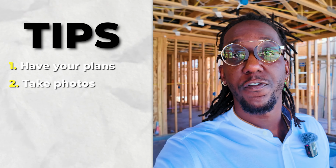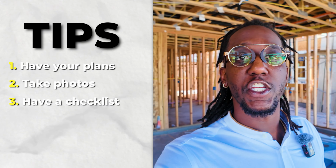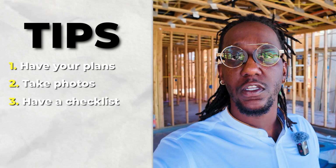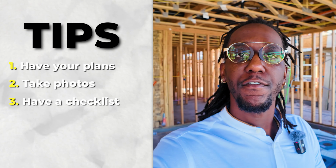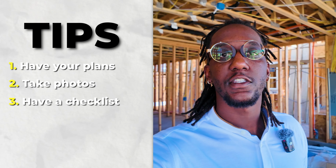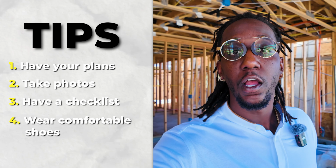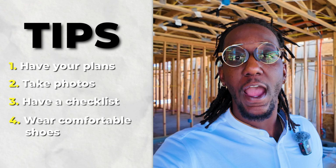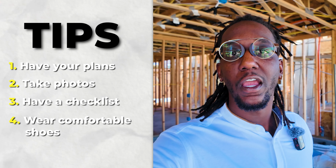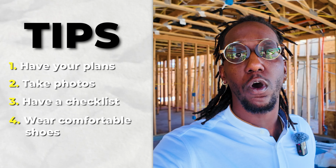Tip number 3, before you even get to this meeting, make sure you have a checklist. There should be items that you already know that you want to ask questions about when you get to that meeting, and having a checklist makes you more prepared for that meeting so you don't forget anything. Tip number 4, wear some comfortable shoes as well as closed-toed shoes. These construction sites are filled with trash, debris, as well as nails, and you don't want to show up wearing any of your good shoes during this pre-drywall construction walkthrough.